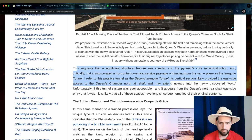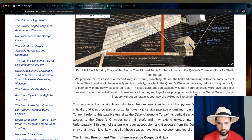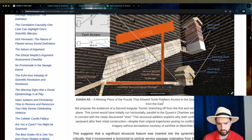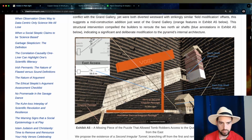This suggests that a significant structural feature was inserted into the pyramid's core mid-construction and, critically, that it incorporated a horizontal to vertical service passage originating from the same plane as the irregular tunnel. I refer to this putative tunnel as the second irregular tunnel. Its vertical section likely provided the east side access to the Queen's Chamber North air shaft and may extend upward into the newly discovered void. Unfortunately, if this tunnel system was ever accessible, and it appears from the Queen's North air shaft east side entry that it was, it is likely that all of these spaces have long since been emptied of their original contents.